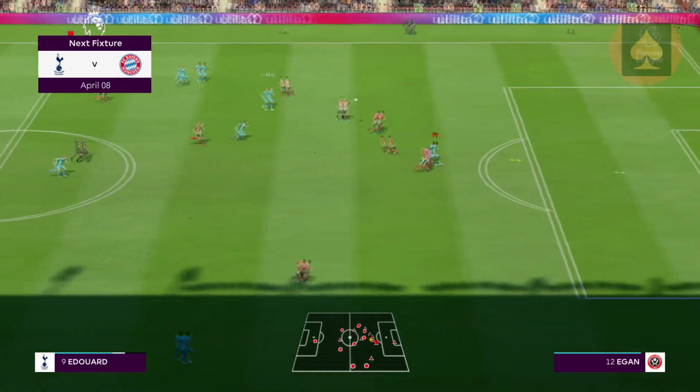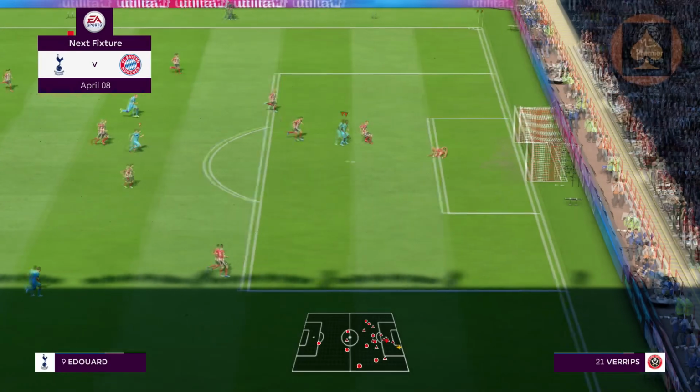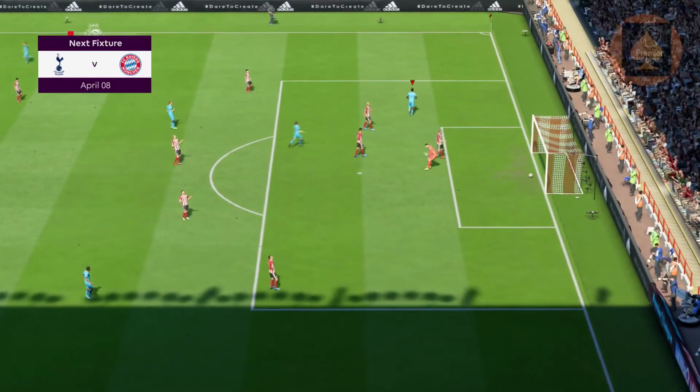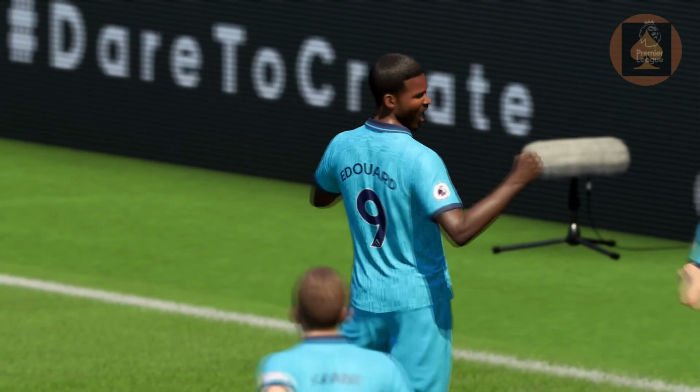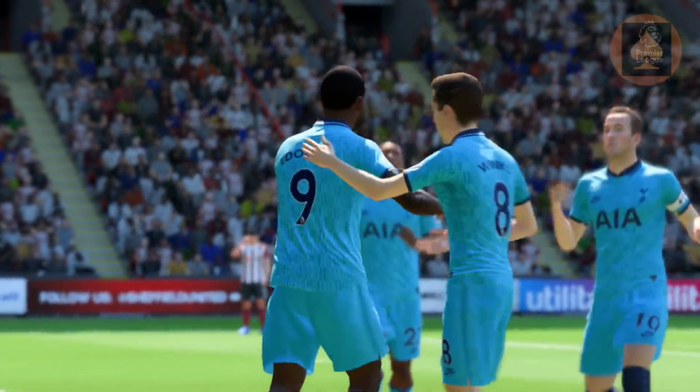And how about this for live action coming? And he's broken free! The goals keep going in for them. I don't think they're going to throw this away now. Absolutely omnipotent.